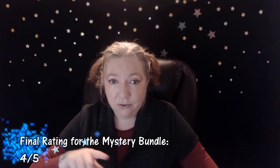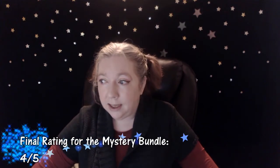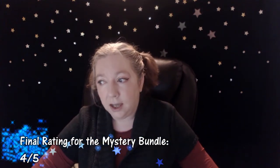Both of the Pretty Woman nail polishes are really bad for chipping, and they take a long time to set. My final rating for the mystery bundle was 4 out of 5. The eyeliner was great. The nail polish, a nice color. There's nothing I really didn't like, except I guess the nail polish being a bit disappointing. Yeah, and that we only got a sample of the lotion. Still got 4 out of 5. It wasn't a perfect mystery box, but it was pretty good.